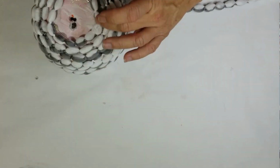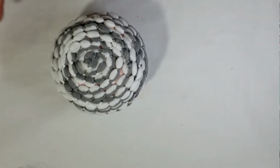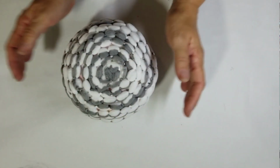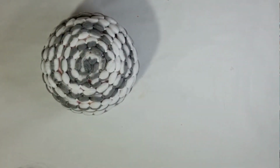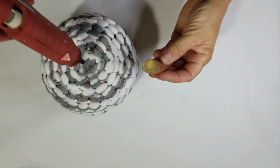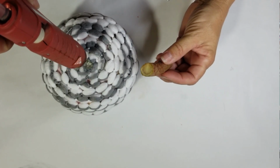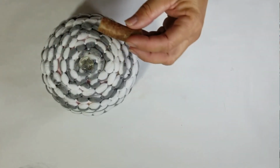Once that was done, I found a little piece of branch, and because I wasn't out in the park at all and it was 11 o'clock at night when I was doing this, I just got a succulent that I had broken down and just used that. But you can use whatever you want. Use a cork, use a tree branch, use raffia that's sticking out. You can be as creative as you want here.